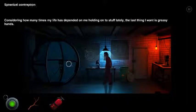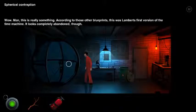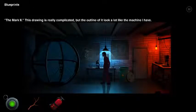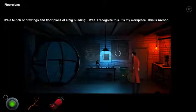Okay, spherical contraption. Wow. Man, this is really something. According to these other blueprints, this was Lambert's first version of the time machine. It was completely abandoned, though. The Mark II. The drawing is really complicated, but the outline of it looks like the machine that I have. Floor plans. It's a bunch of drawings and floor plans of a big building. Wait, I recognize this. It's my workplace. This is Archon.